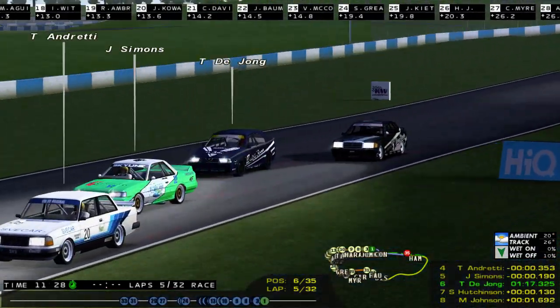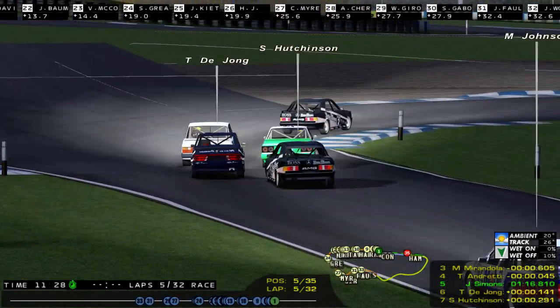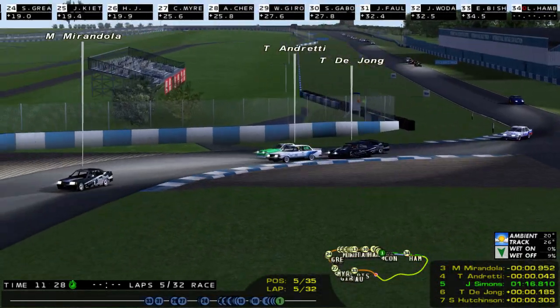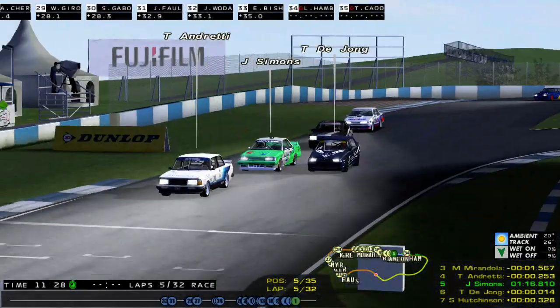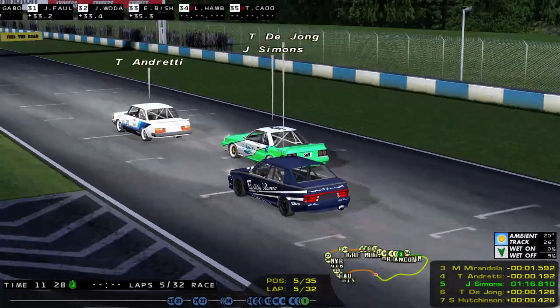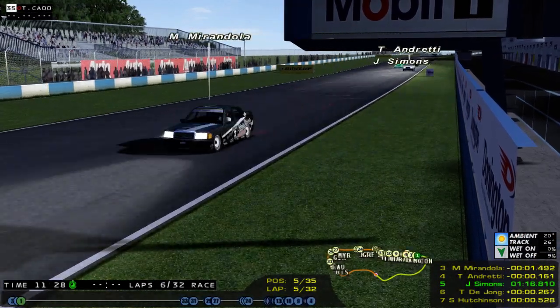Yep, as now we have Tamer de Jong battling for P2. No, sorry, P2. Really lost it. Hutchinson and de Jong had a bit of a mess there. Oh, Simon's all out of shape. And look at de Jong now. Look at Simon's, look at the acceleration of the skyline. That car is just something else.